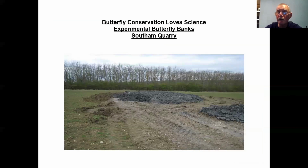Hopefully most of you know that Butterfly Conservation likes science. So we did some science experiments at Southam Quarry. This is where we made four butterfly banks. Now this is an old wheat field, very enriched. So what we did with the first one was we just used the soil from the field, banked it up in a C shape to make a butterfly bank and left it.